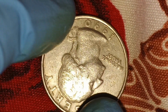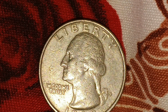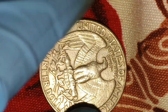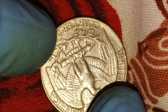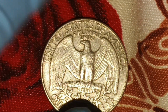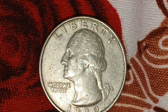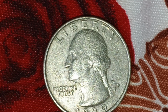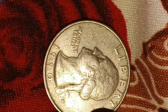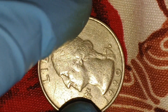The letter P on the 1990 quarter indicates that it was struck at the Philadelphia Mint. Now here's where it gets interesting. While most 1990 P quarters are common and worth face value, some rare mint errors have made this coin incredibly valuable. In one extraordinary case, a 1990 P quarter was discovered with multiple minting anomalies that set it apart from all others. It was struck on the wrong planchet and included die errors that made it completely unique. This one-of-a-kind specimen stunned collectors and experts alike when it was valued at over $1.2 million.